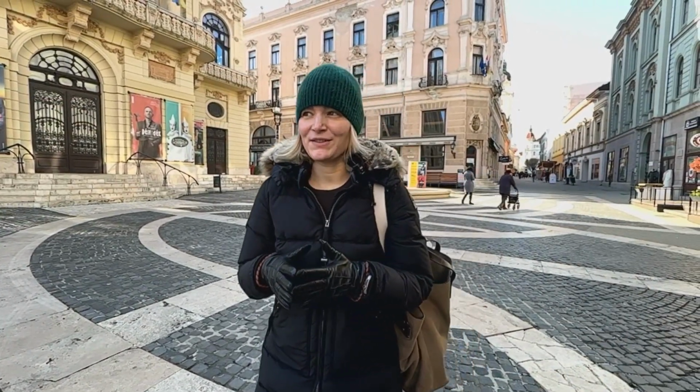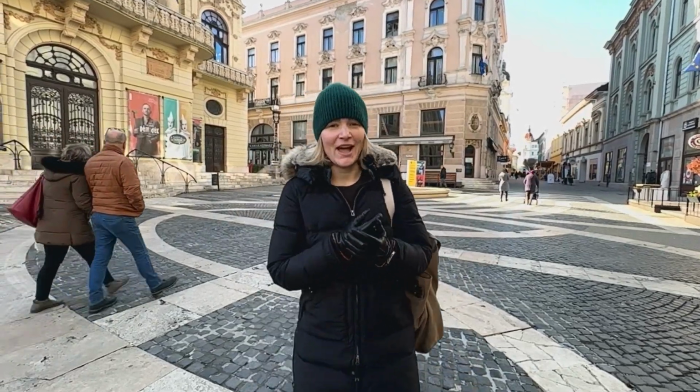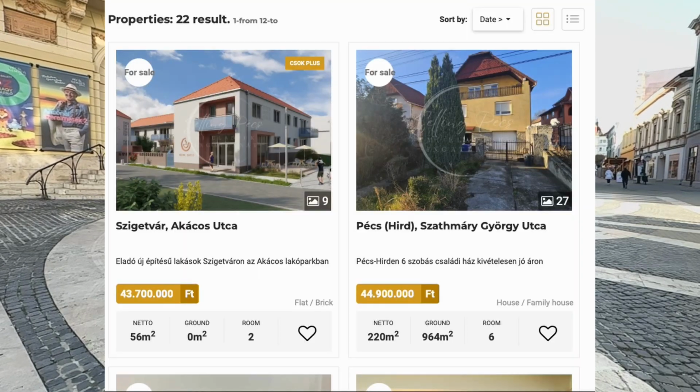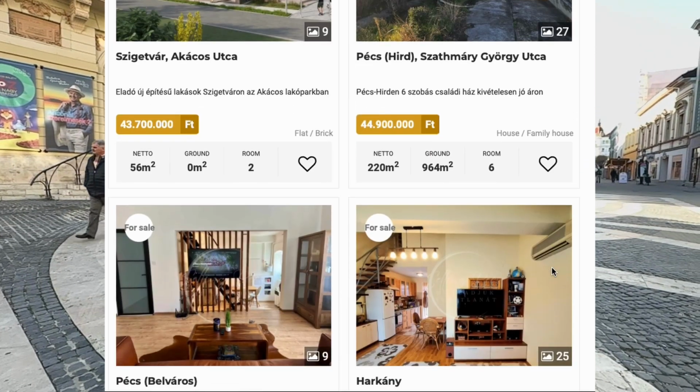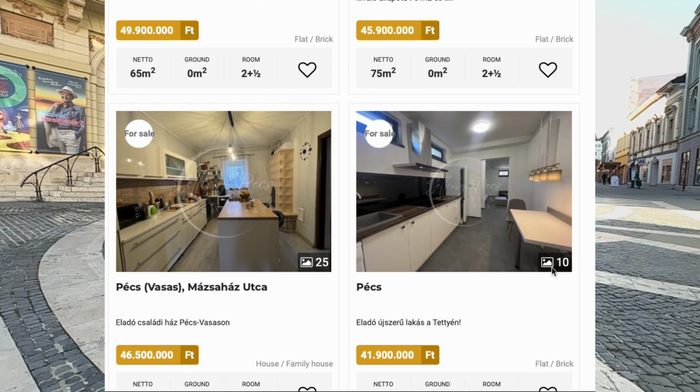I wanted to stop here for a second and just show you this beautiful architecture that we have. I've done my research. You can still buy a very decent property that you can rent out for 100,000 euros, about 40 million forint, in downtown. And what I see everybody does is have these investment properties and rent them out to foreign students.